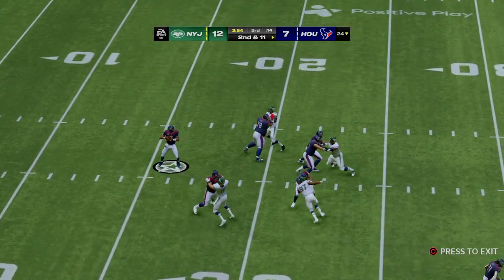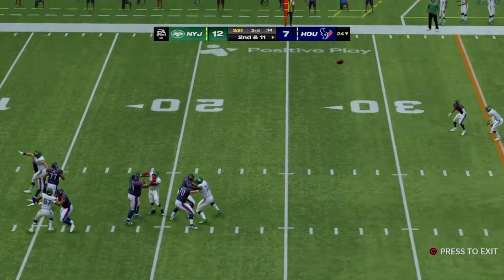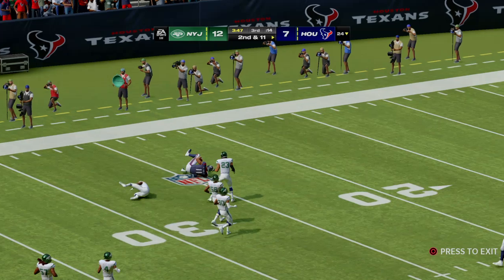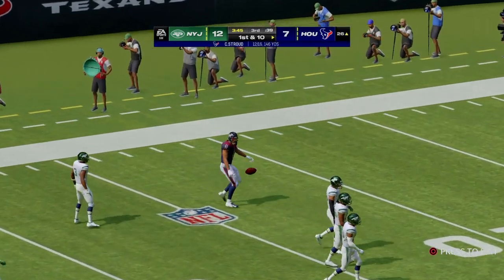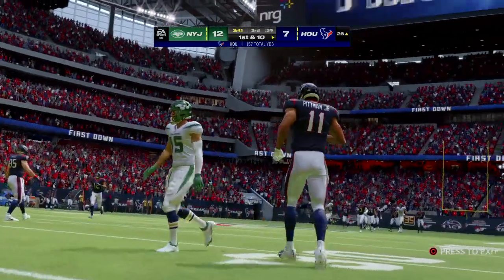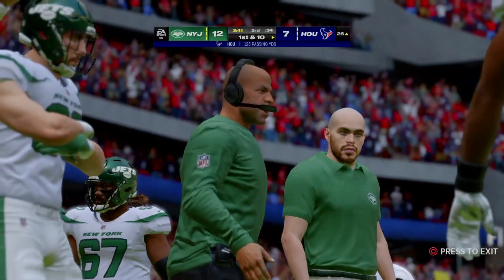Throwing now is Stroud. He'll take a shot downfield for Pittman. He got his man, complete. A huge play there for Houston. And even 50 yards.